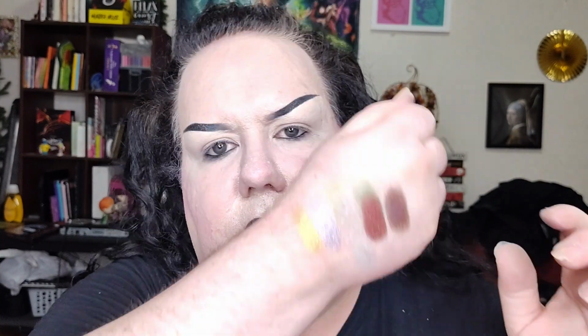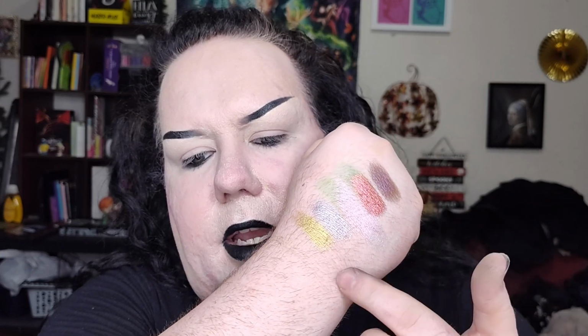One thing I will say, this center shade here, I don't know if it's meant to be more like a topper. It's definitely there, but the other ones are kind of putting it to shame, in all honesty. We'll definitely have to play with it and see. I do feel like it is leaning a bit more gold, which is interesting. So let me go ahead and do the outer shades.